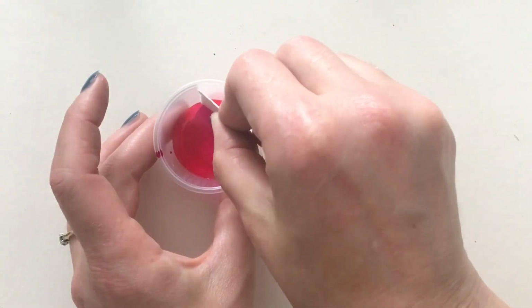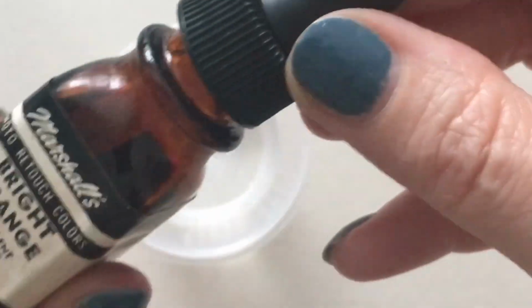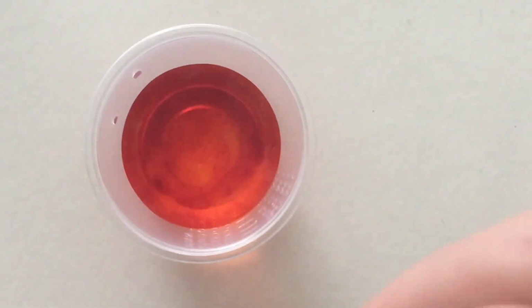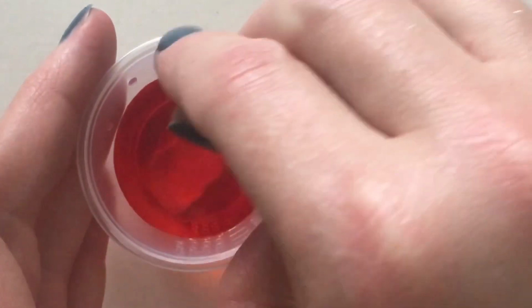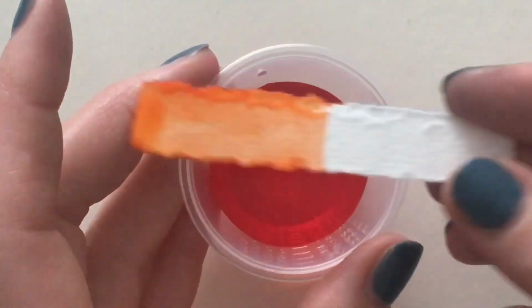That hot pink, that's a watercolor ink. And there we go. And we're now using bright orange. I love it. It looks like Orange Crush. Kind of want to drink it. It's like a spritz. Okay, and we're dipping again, and then beautiful vibrant orange.